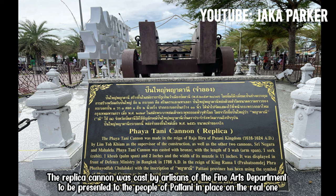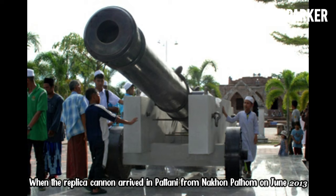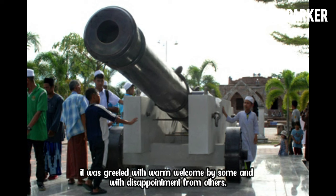The replica cannon was cast by artisans of the Fine Arts Department to be presented to the people of Pattani in place of the real one, which they had asked for but was rejected by the government on the ground that it was national property. When the replica cannon arrived in Pattani from Nakhon Pathom in June 2013, it was greeted with a warm welcome by some and with disappointment from others.